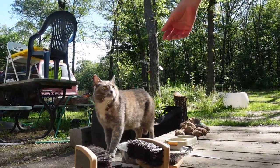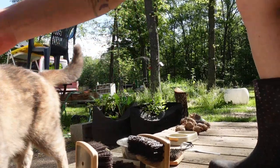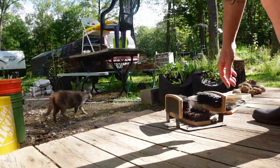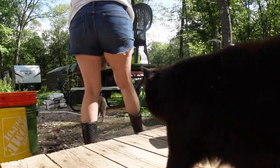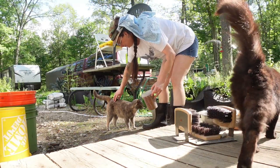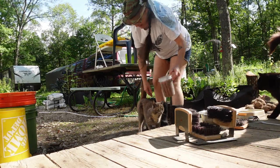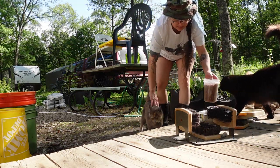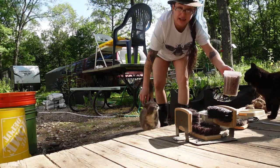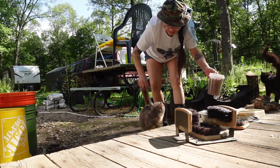Are you gonna let me get some pets in? Oh, look, guys! Cali cat doesn't like the camera moving about. Oh, hi, kitty. This is the second or third time I've been able to pet Cali. So I got some flea and tick stuff on her, and like I said, she was not happy with that.